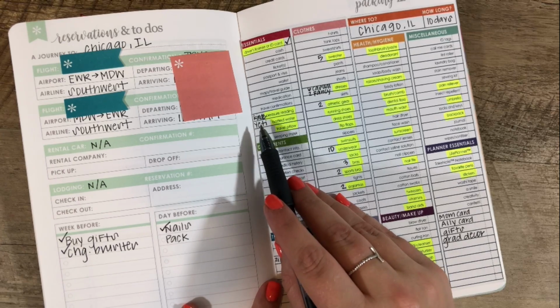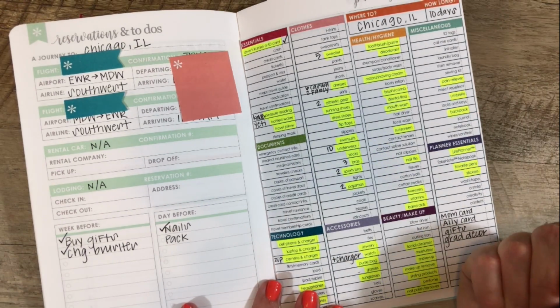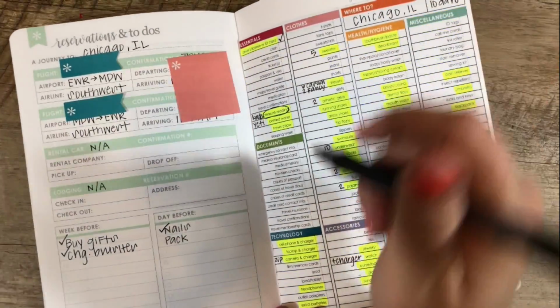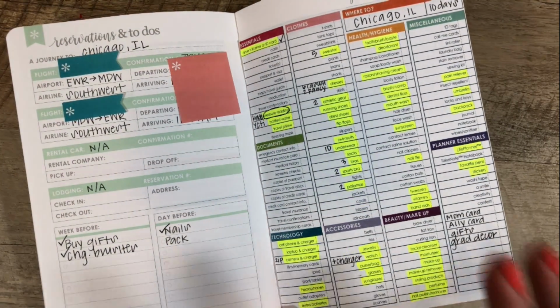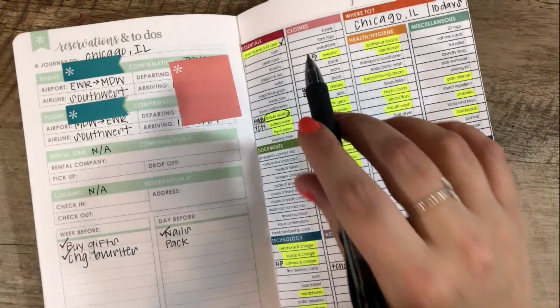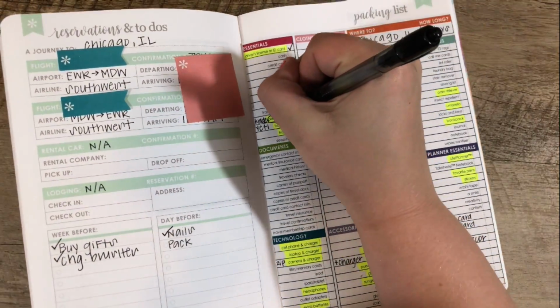And then some things can't be packed until the day before, like the Kindle. I'm going to use it on the subway to get to work tomorrow. So what I'll do there is I'll actually just circle it. And then the day of, a couple of hours before I leave, I will go back and check all the things that I circled just to make sure I got them. So same thing with my Yeti.